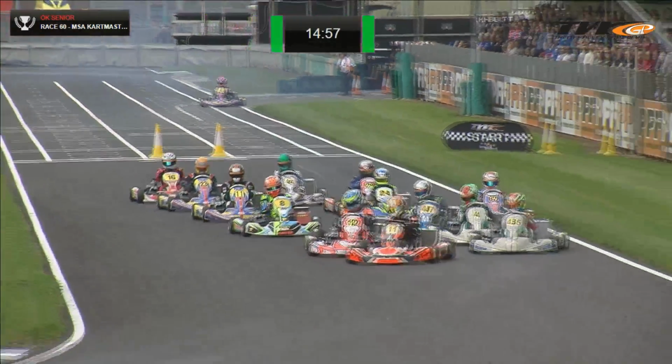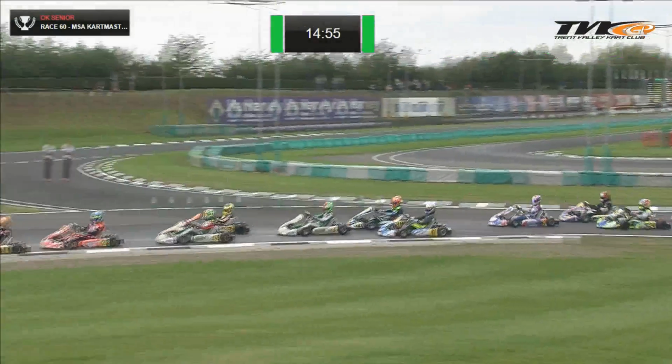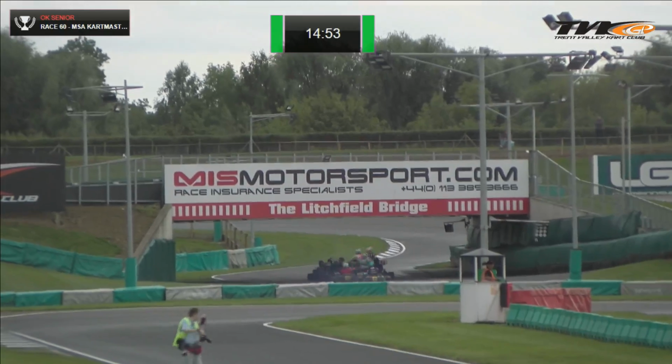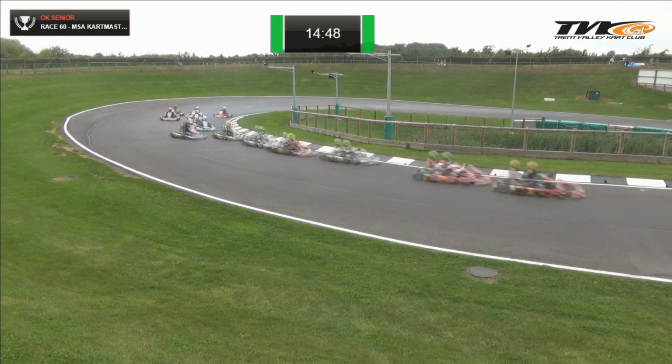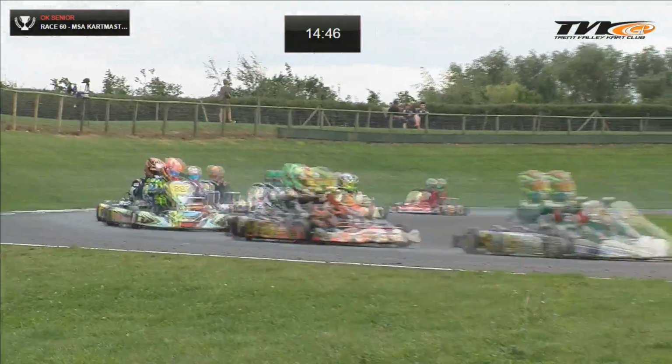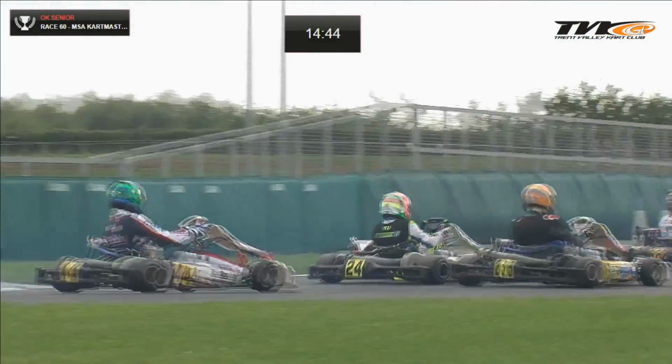Lights are out. Oh, there goes Jake Douglas. His dad Wayne must have been asleep or something and forgot to get his kart out. He will join the field. We got 15 OK Senior karts heading out onto the banking, led by defending champion Oliver Hodgson.